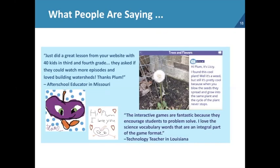Here are some quotes from people who've used the materials. This one is from an after-school educator who's saying that the kids really liked watching the episodes, the animations, and they also did the watershed activity. They built watersheds, which is a more involved activity, but kids are having fun doing that.